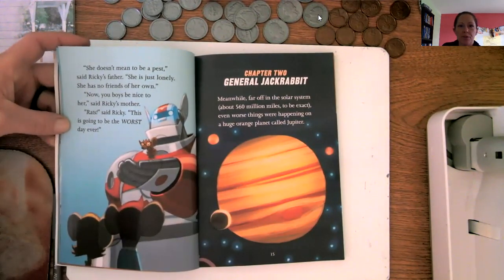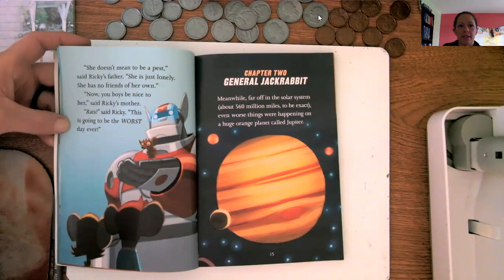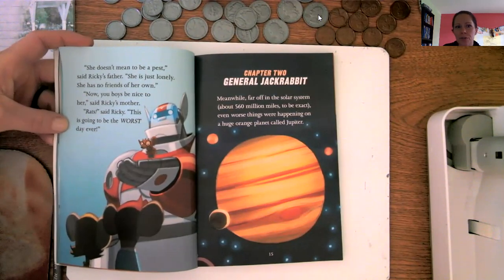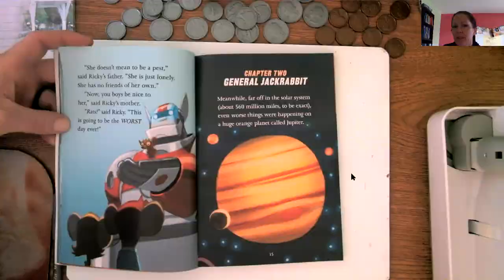It says chapter 2, General Jackrabbit. And I see another planet there. Maybe it's going to go to another planet, right? If you're taking a sneak peek at chapter 2, maybe they're going to go to another planet.